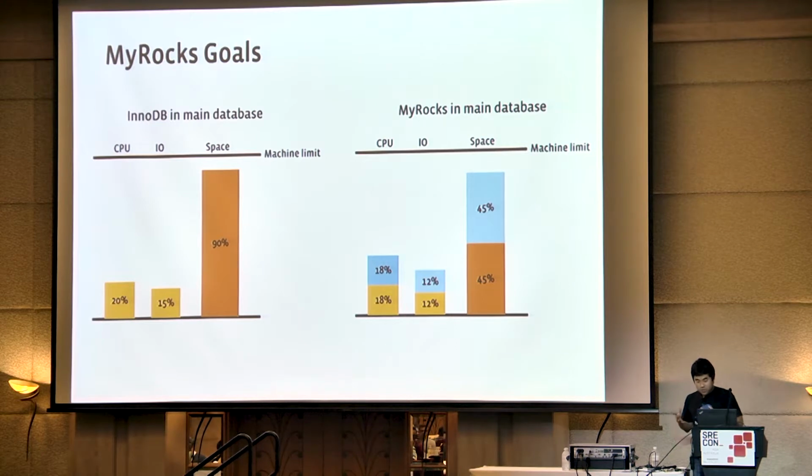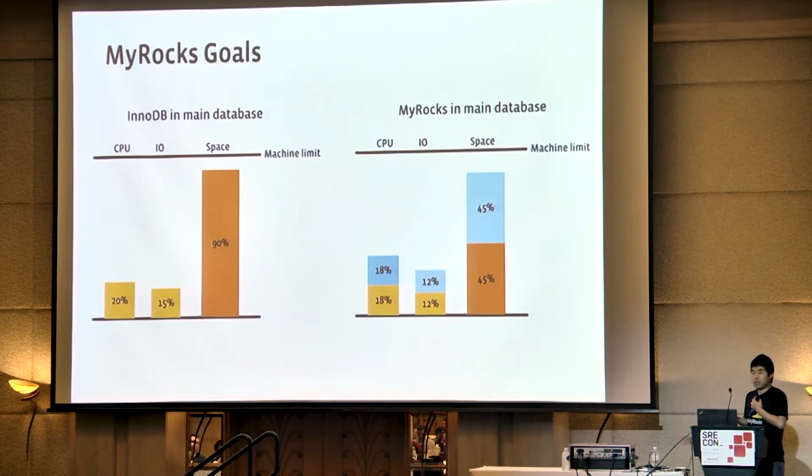So the traditional log-structured merge database was not so good at handling I/O and CPU. This was a big limitation for us. We evaluated other databases like TokuDB, but in that case the CPU utilization was so high that we couldn't consolidate two instances. But with MyRocks, we tuned a lot to save CPU and I/O. So it was pretty feasible to consolidate the two instances onto the same machine. This was our major goal of the MyRocks deployment, and this is what we are doing in production.